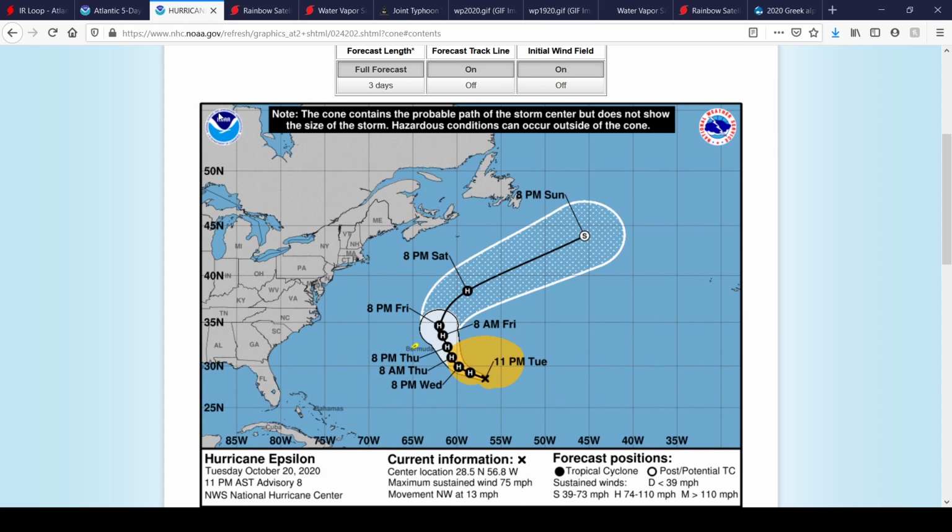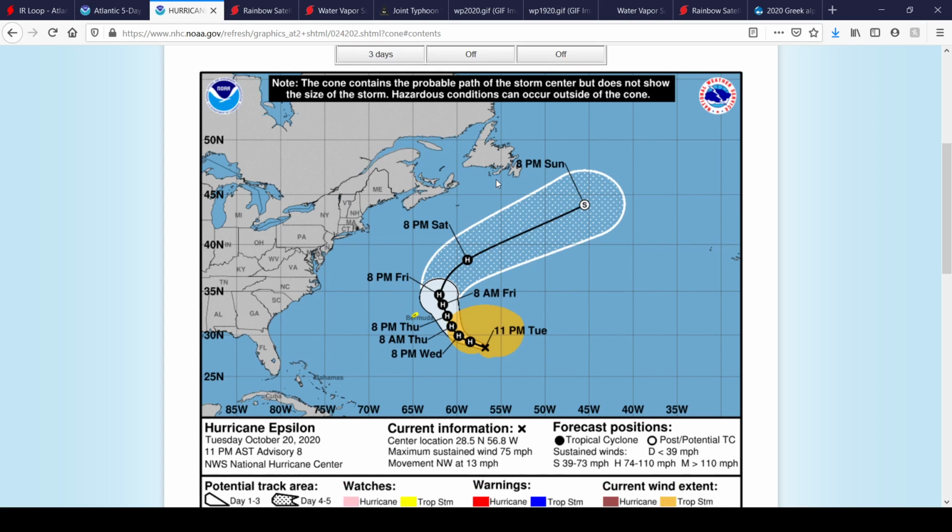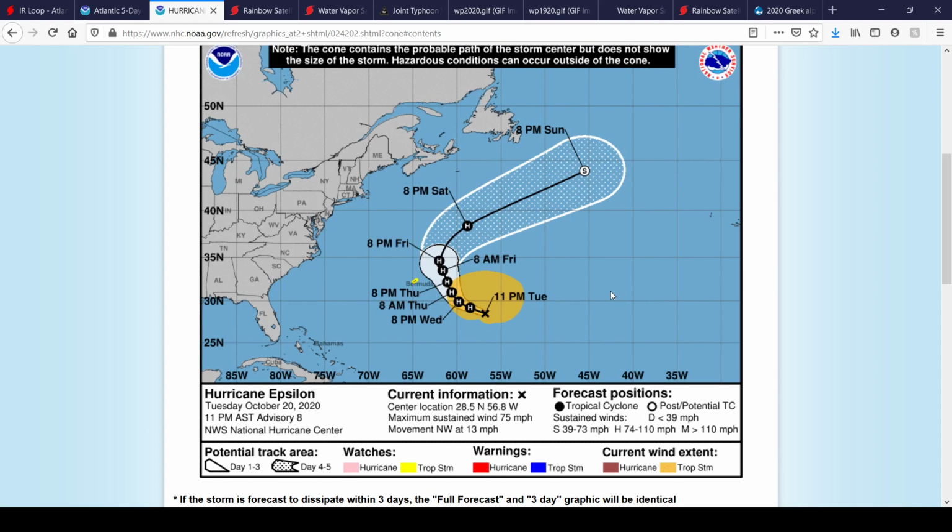And as you see on the top of this graphic here, they say the cone contains the probable path of the storm center, but does not show the size of the storm. Hazardous conditions can occur outside of this cone, and in this case will occur outside of this cone here. As you can see, this really large area of tropical storm force winds here for this storm.